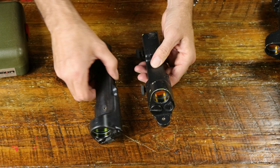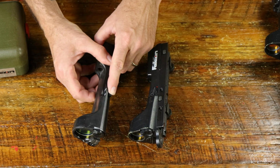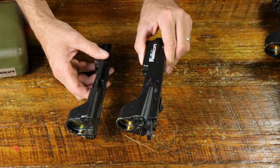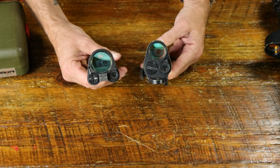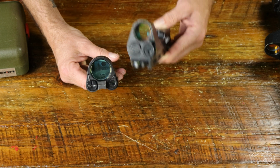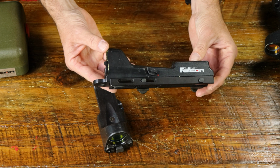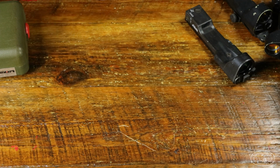The body styles, the buttons are different. Here on the Mark I, it's a forward and back toggle. On the Mark II, it's a left and right. Now the Mark II is a little bit thicker, and if you look at the lenses, the Mark I has a larger lens. They both have a blue tint to them, but I prefer the Mark II because it does sit a full one-third co-witness height. Now, let me move these out of the way.